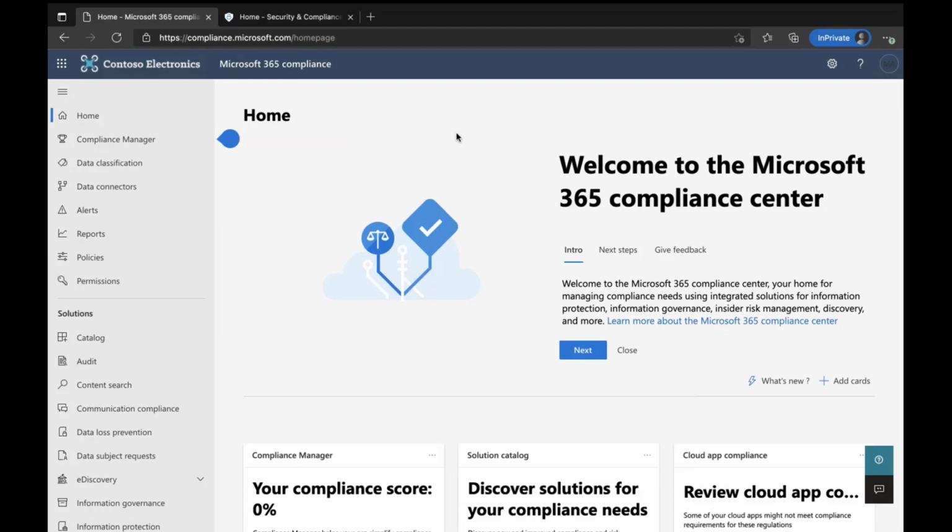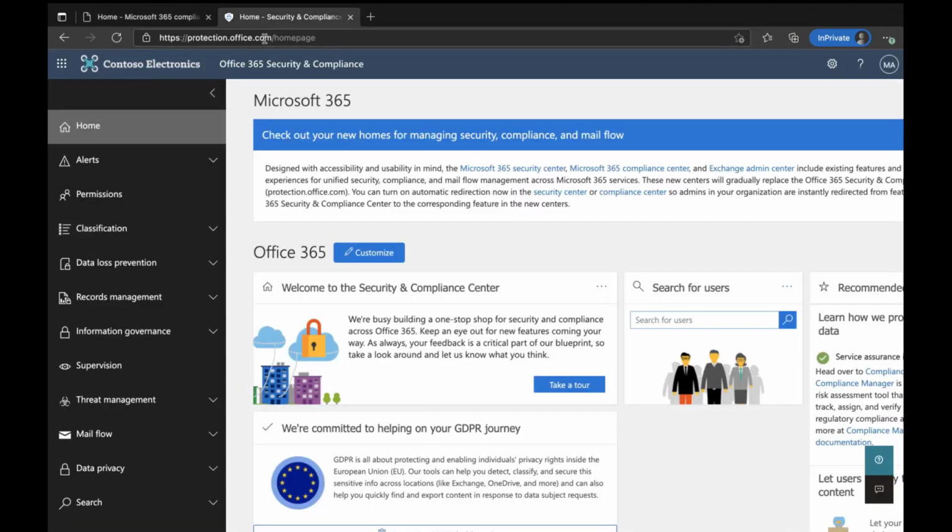Now, to get here, you do need to have privileged rights. I'm logged in as a global administrator, but there are other roles that can get you there as well: compliance admin and security admin and so on and so forth. But this is where that will get you to. The other tab that I have open, in case we want to make some comparisons as we go along, is the older Security and Compliance Center, which many of you might be more familiar with.